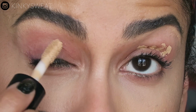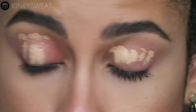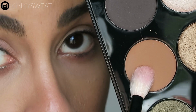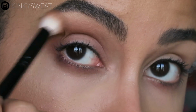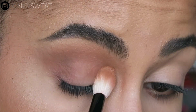I forgot to prep my lids. Good news, friends, though. I finally found my Born This Way multi-use from Too Faced. I'm gonna blot this out, and this is what I will use for all my prep. Taboo with my Wayne number 4 from his Anniversary 2 set. Put that in the crease. I'm building this up because I want this transition to really pop. That's really pretty. I love that.